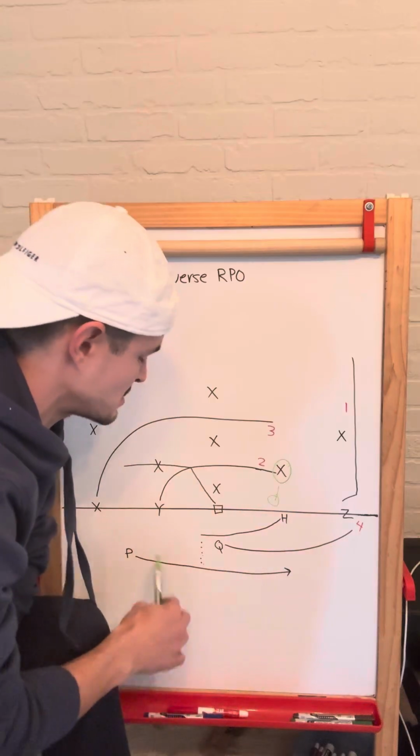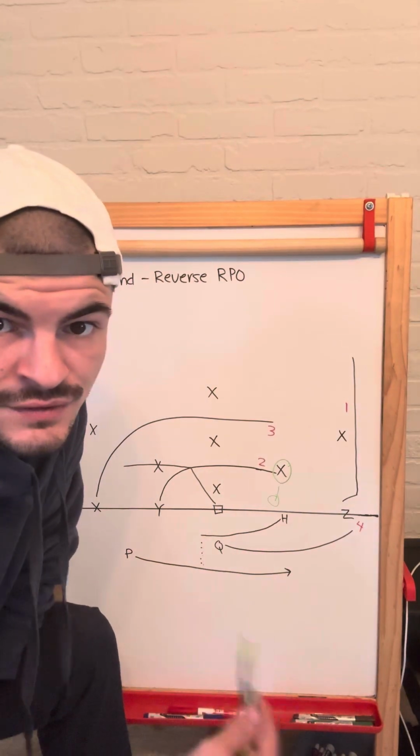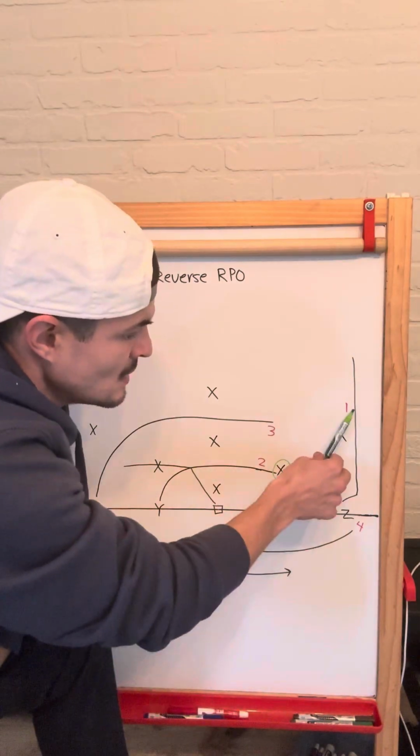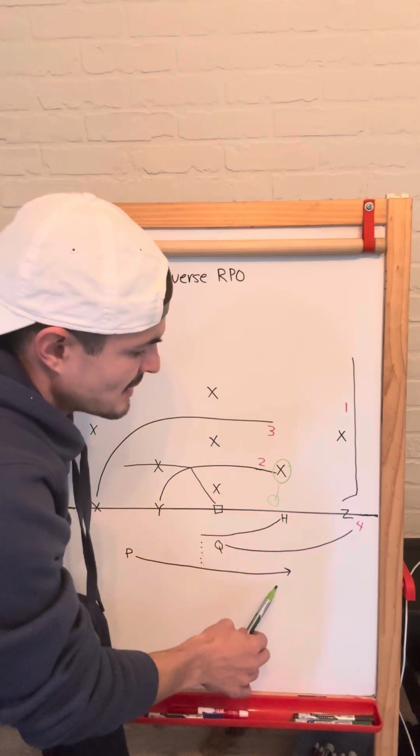In terms of our progression, as we get the ball here, and from the lens of looking to pass it, this is a run play, but from the lens of looking to pass it, our eyes are here. We're immediately seeing, did this guy jump in to help with the run?